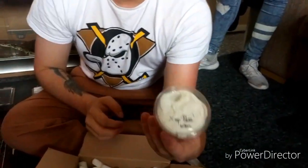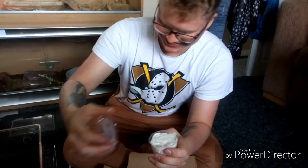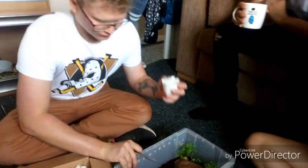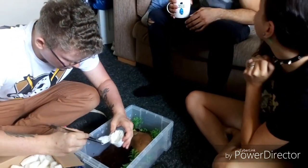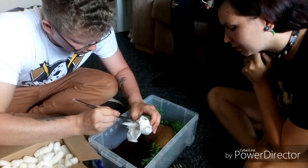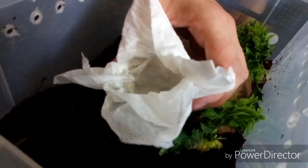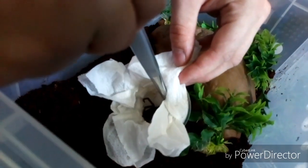This is your X species blue. Look how excited she is. So very excited. And that's for this one. I've got a feeling I'm going to get major. Yeah, these are apparently quite aggressive, so I've got to be very careful. Oh, it looks a bit weird. Oh, look at you. Very sluggish. Pull the tissue out.